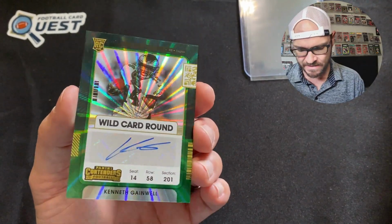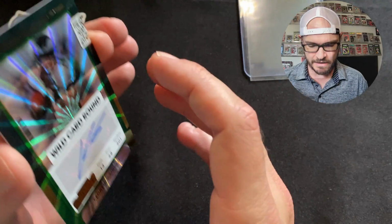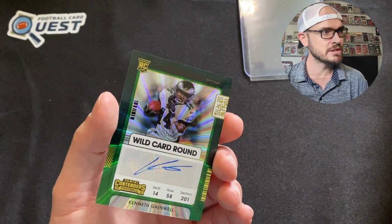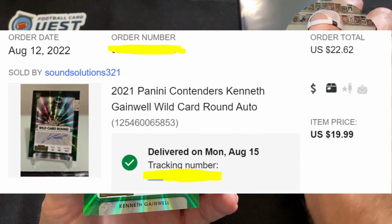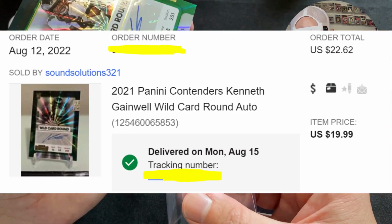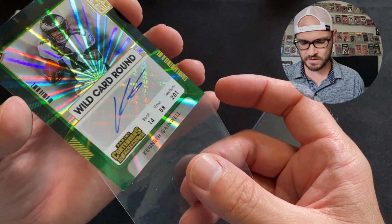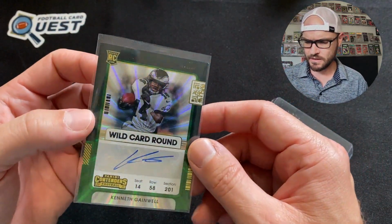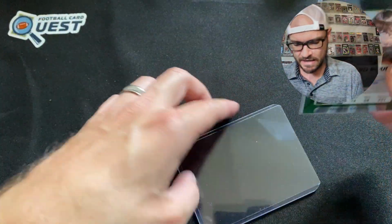SSP here, Kenneth Gainwell, sticker autograph, non-serial numbered, but the price point was too legit at $19.99. There you go, plain white envelope, so kept the shipping, the overhead low. We're gonna go ahead and get that one relisted immediately for about $50 in a buy it now format.